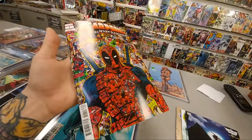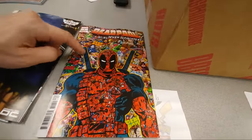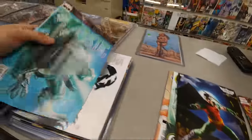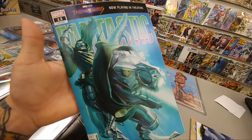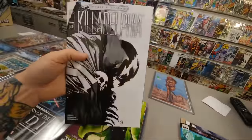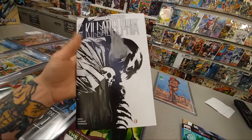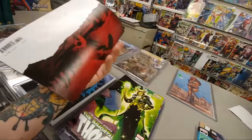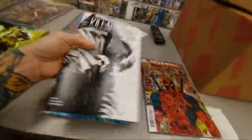I might put this back because I'll show you guys what I did grab. This is a $10 book, so a little pricier. Here's the Fantastic Four with Dr. Doom. Dr. Doom, T-Rex, the Killadelphia 31 black and white. I always love when they do these black and whites and they're the same as the cover price. I think Killadelphia is $4. So I got the black and white on Killadelphia.